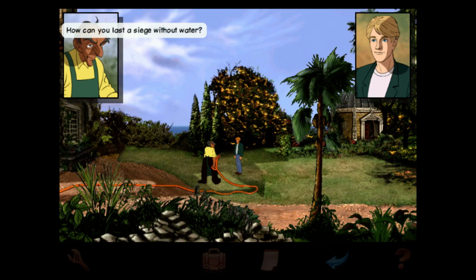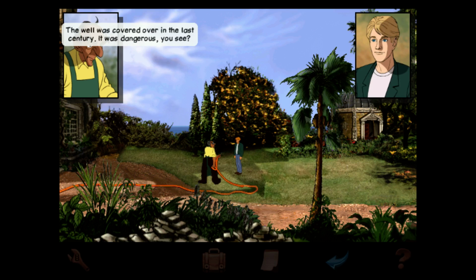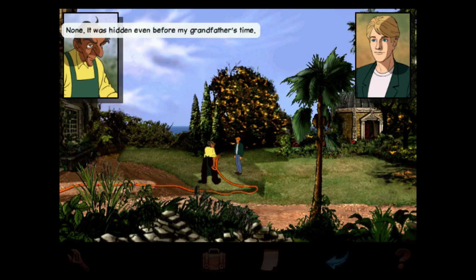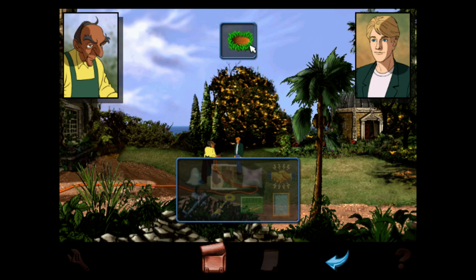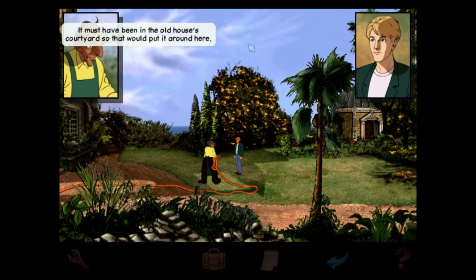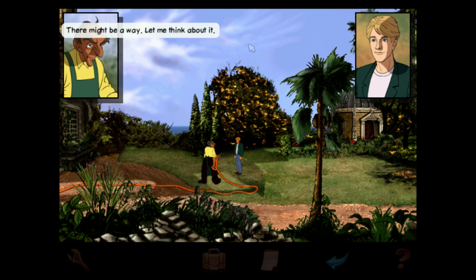How can you last a siege without water? Great. So where is it? How should I know? The well was covered over in the last century. It was dangerous, you see. And you have no idea where it was? None. It was hidden even before my grandfather's time. Well, you must have a vague idea of where the well is. It must have been in the old house's courtyard, so that would put it around here. Here? Okay. Now, how do we find it? There might be a way. Let me think about it.